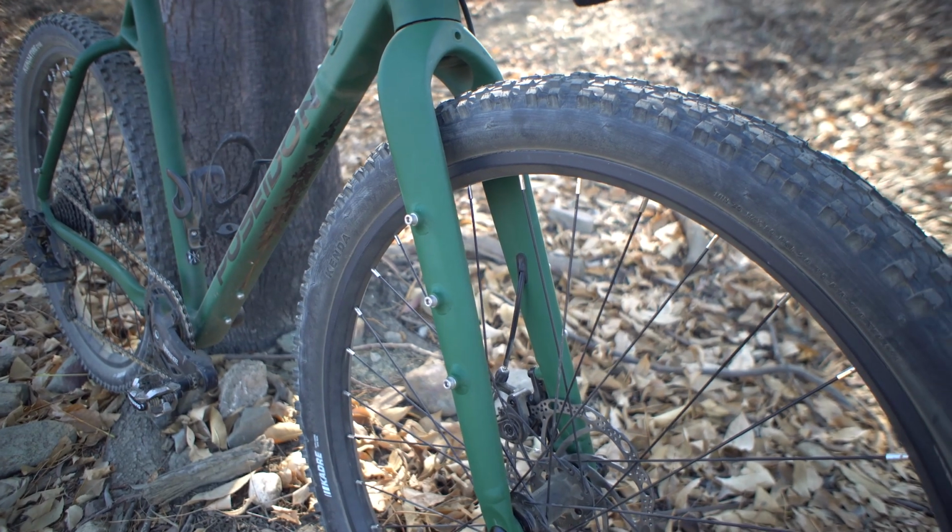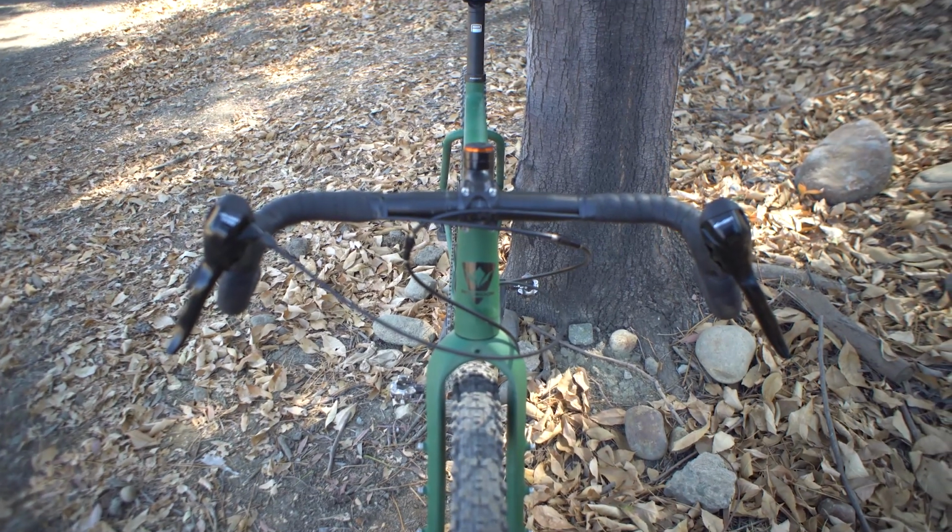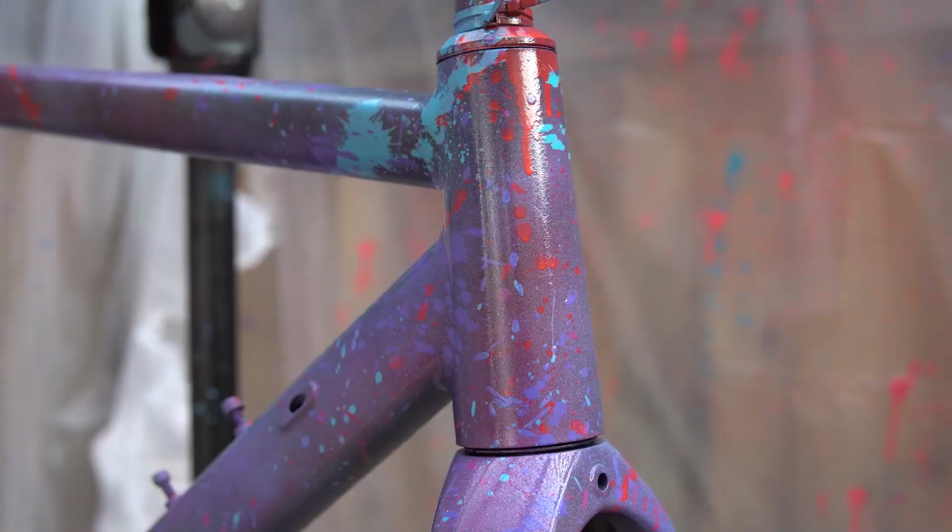So if you're interested in picking this up, I am going to be reverting it back to stock as far as stock wheels and tires. I'm going to be putting the drop bar setup back on it. So it is basically going to be a custom painted Poseidon Redwood, as you've seen in all my videos.